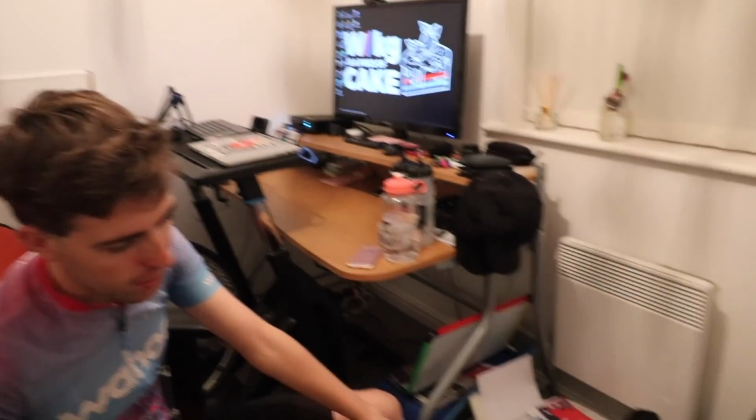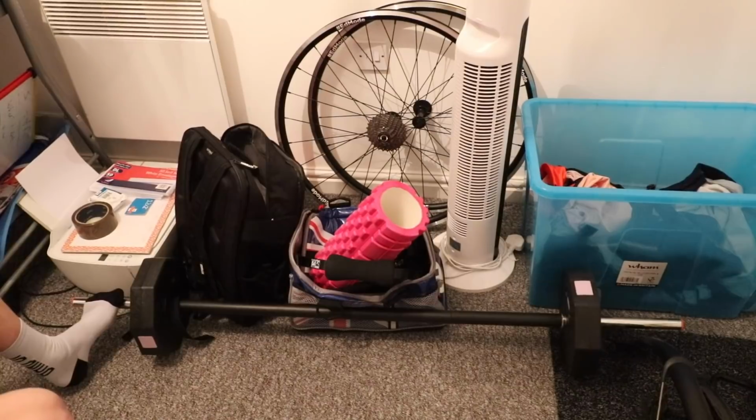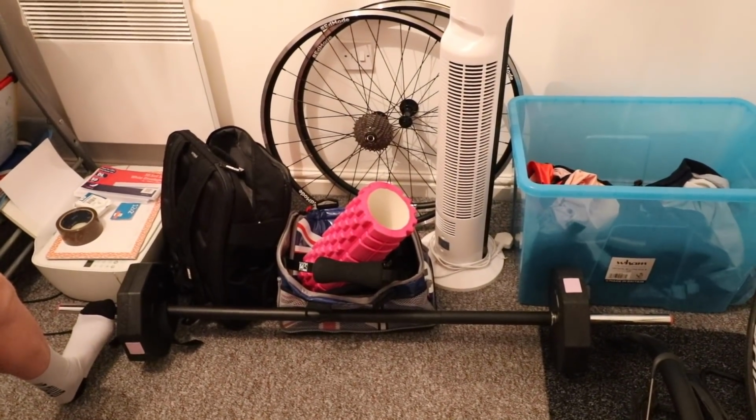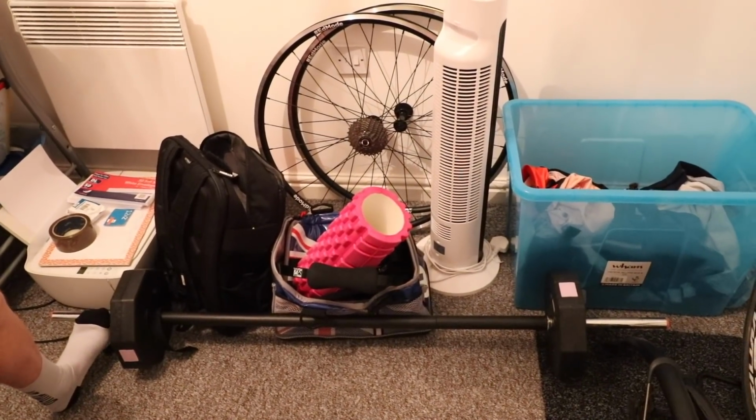So as you can probably tell, I know I didn't really touch on it, but we have a bar here. We have some pretty lightweights as well. It's nothing crazy, but it's useful when the gym's shut because at least we can do some strength. Yeah, and the gyms have shut now, haven't they?